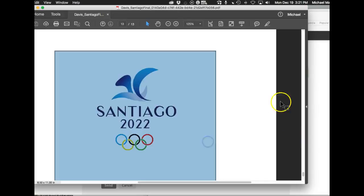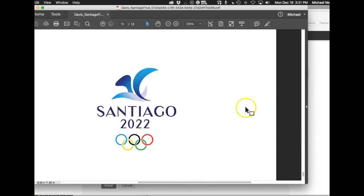Because that way this will look more like a single composition and less like three different levels of visual support. Do you see what I'm saying? You want this to look like one unified piece.